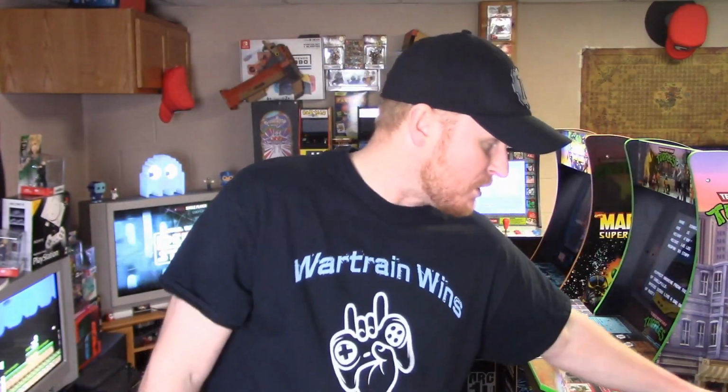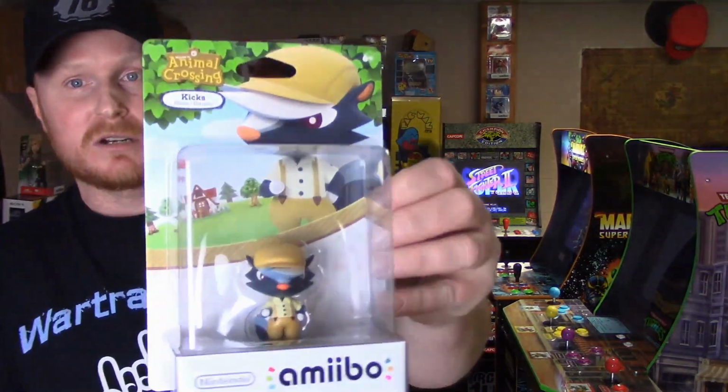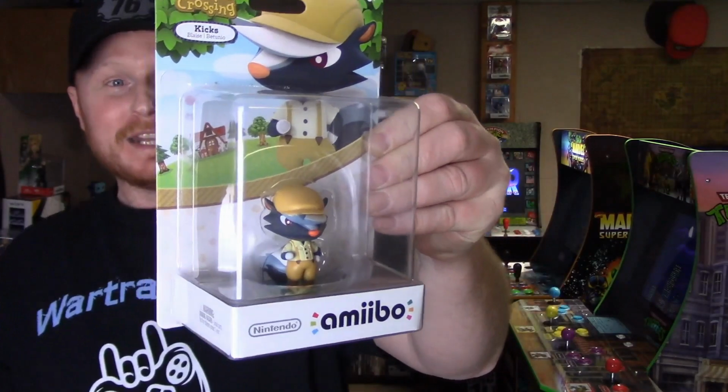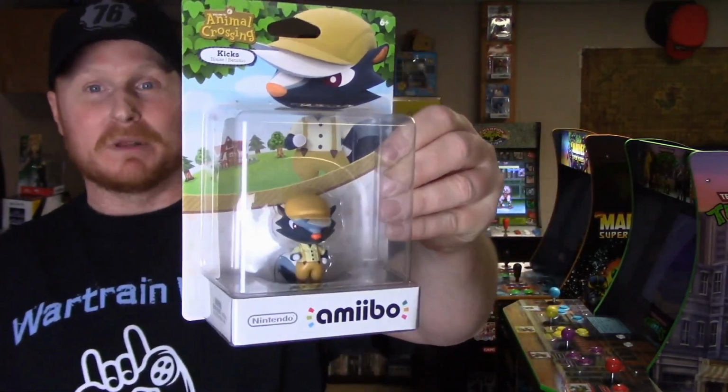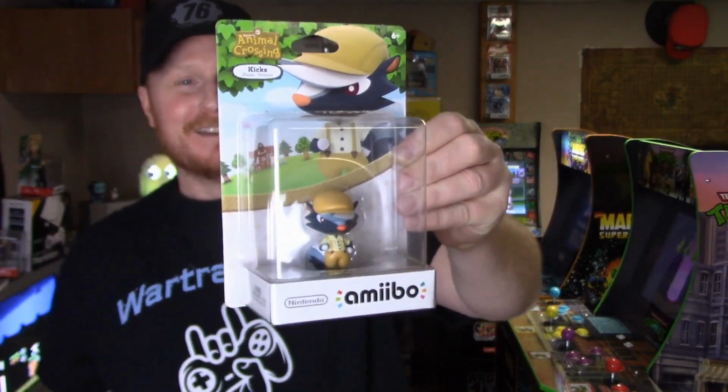And this next one is my favorite out of all these ones. I do like this little guy. He's just cool looking. His name's Kix. I guess he's like a little skunk or something. But I like his little hat, and he just looks like a, I don't know, like a 30s jazz player or something. But pretty cool. Definitely worth picking up for the price, man. That's a steal, what these things are going for.